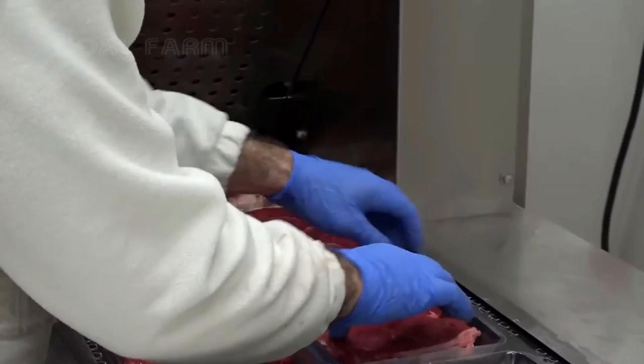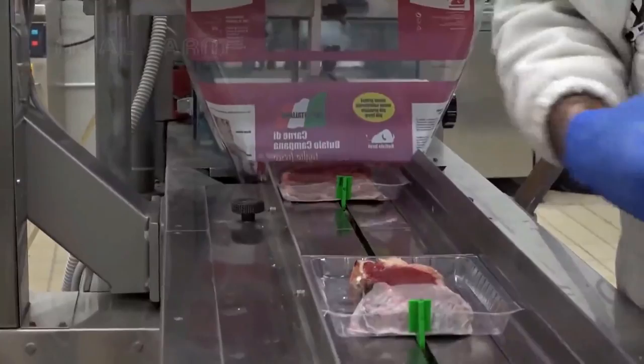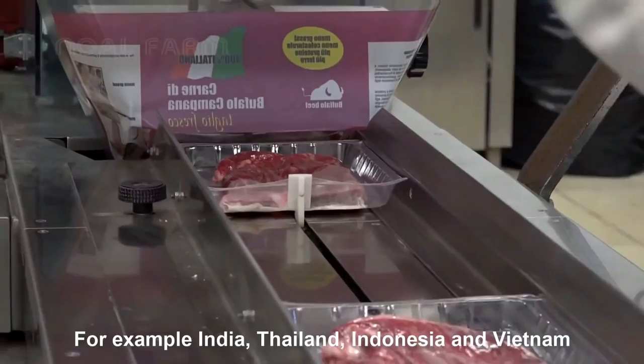Buffalo meat is also very popular in Asian countries. For example, India, Thailand, Indonesia, and Vietnam. And they really taste good too.